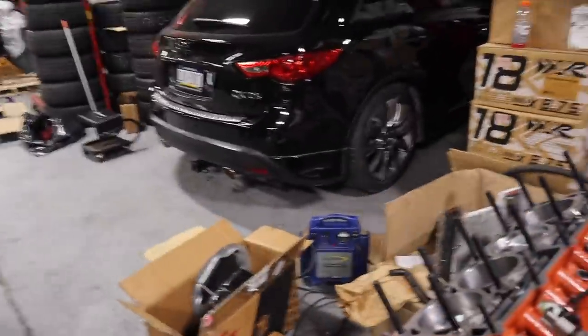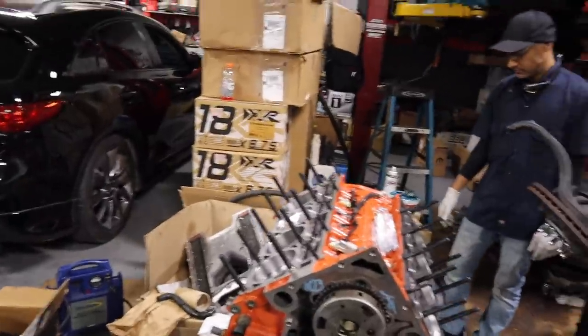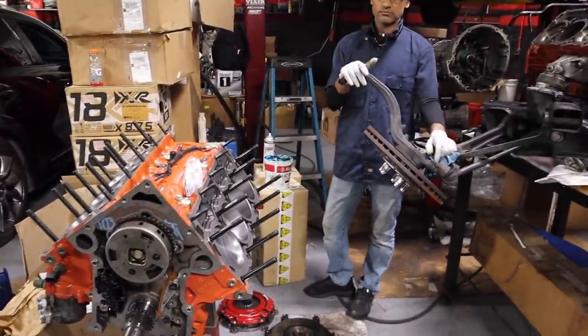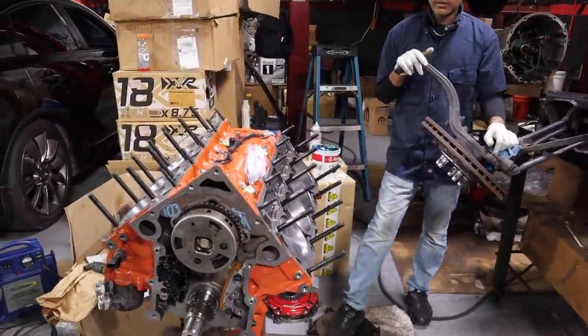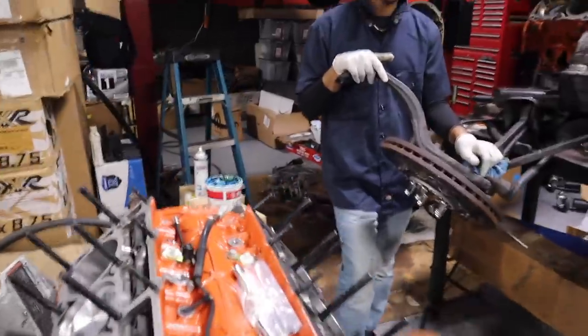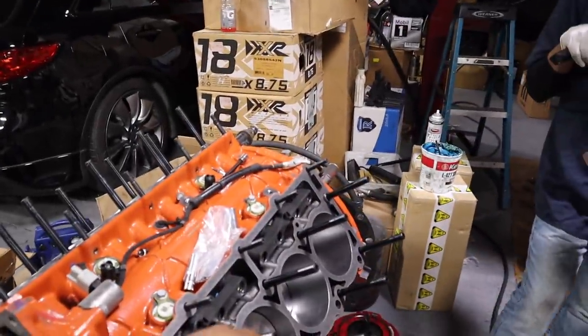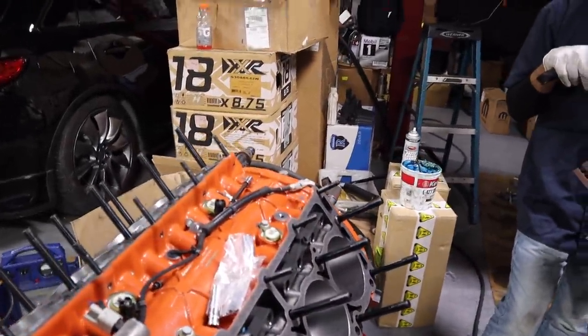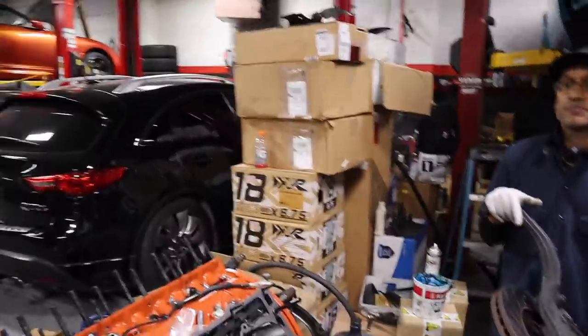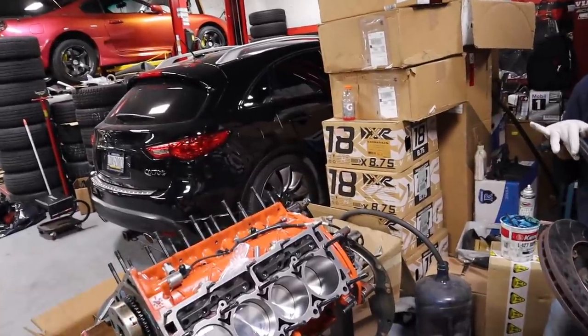Head studs installed. Cam is in. What else is done? Timing gear looks like it's on. Timing gear, the hydraulic lifters in. Oh, I see the rollers, yes, yes. The lifters and rollers and stuff and such. Yes, all of that is in. Now we can't do anything else until we get the oil pump. We changing the oil pump.